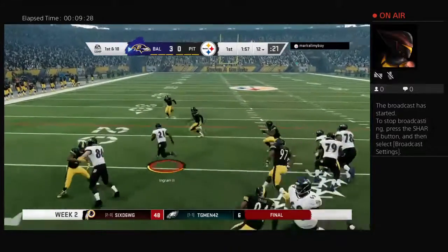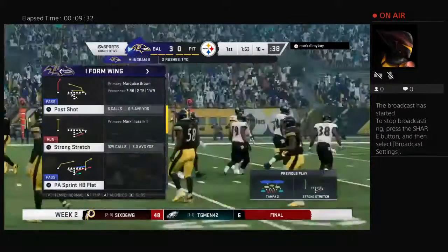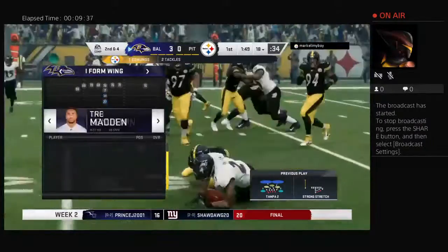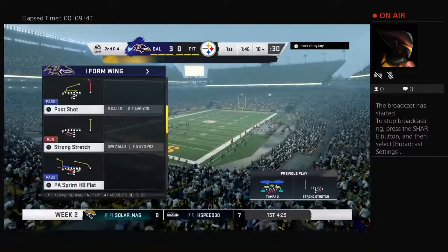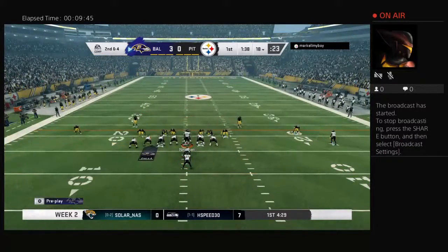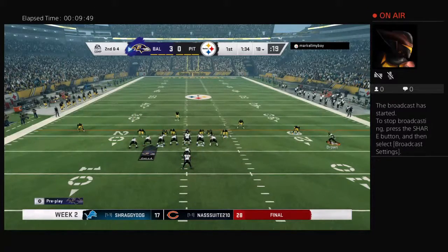They run. It's Mark Ingram. And he'll be taken down at the 18. It's a 6-yard gain on the ground, and that'll make it 2nd and 4. A quick burst there, and he nicely bit off a pretty decent gain. 6 yards on that last play. Here's 2nd and 4.